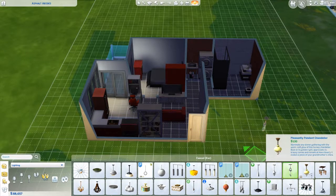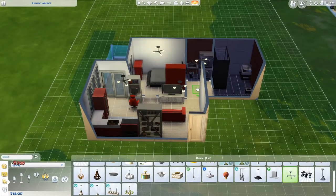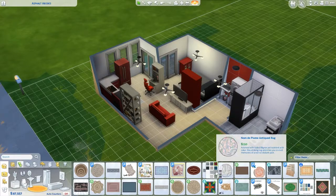I changed out all the lights. I kind of hated those ones that I had before, and I was trying to find something that would fit with this whole very modern theme. I ended up going with these trio lights. I don't know the exact name, but I like them. I think they're great.